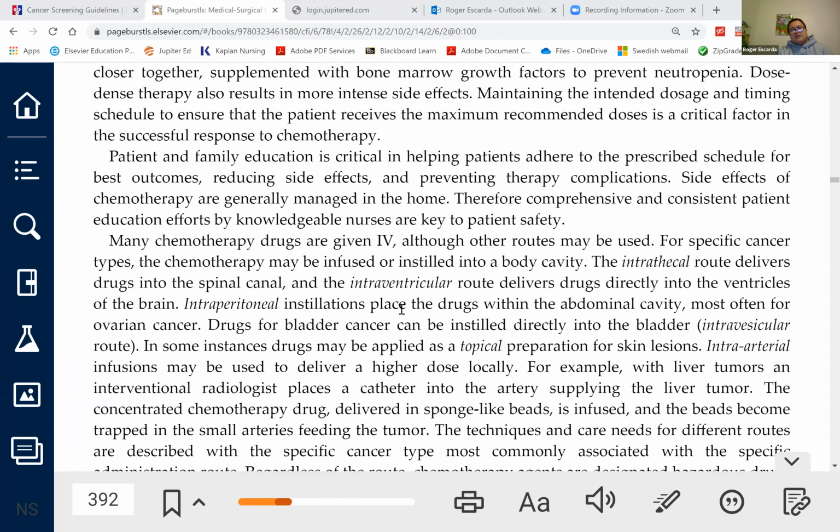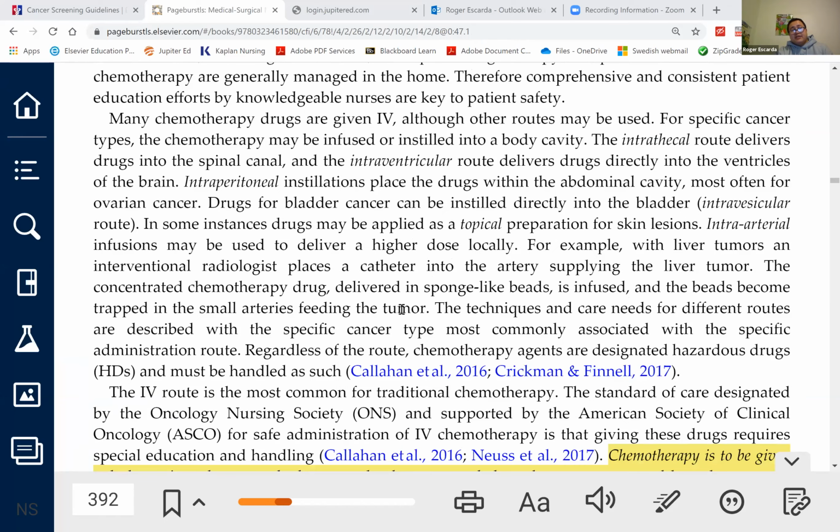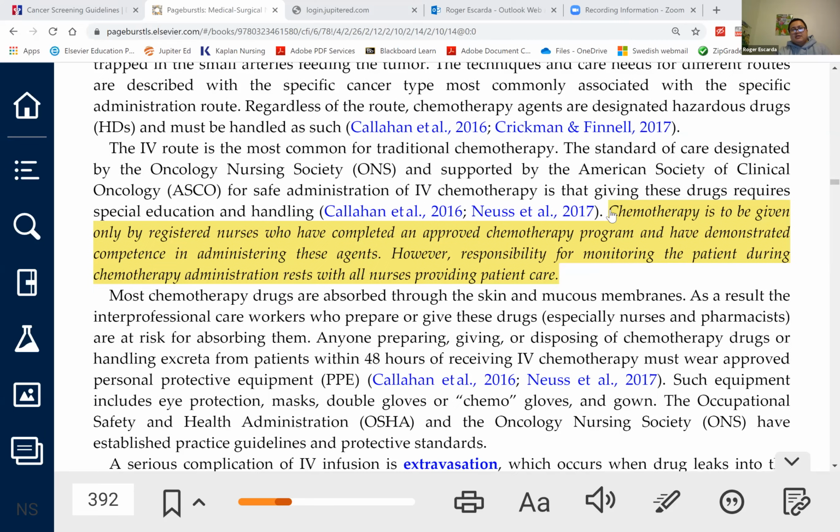Our focus is on care of a patient receiving chemotherapy. So this is the statement I want you to read, which will justify why we are not testing chemo drugs. Thank you for reading, Miss Kanisha Tom.